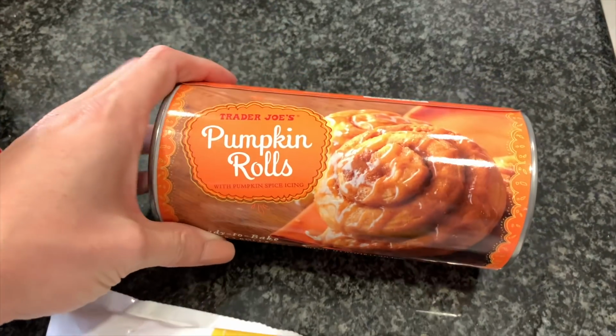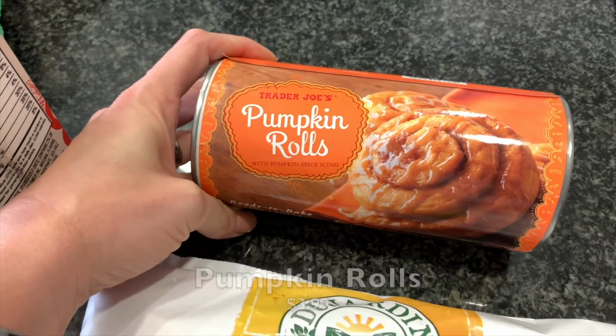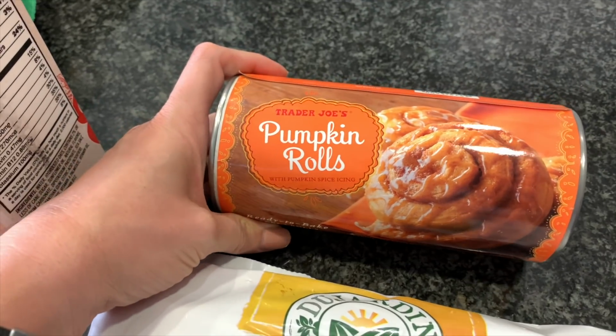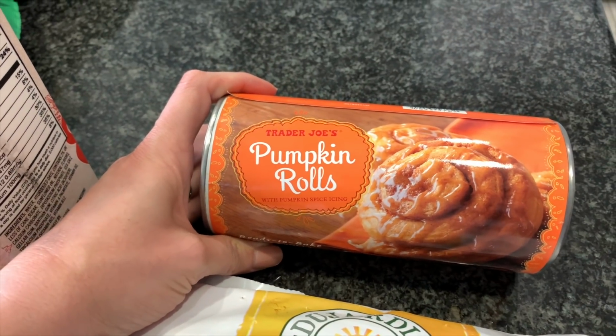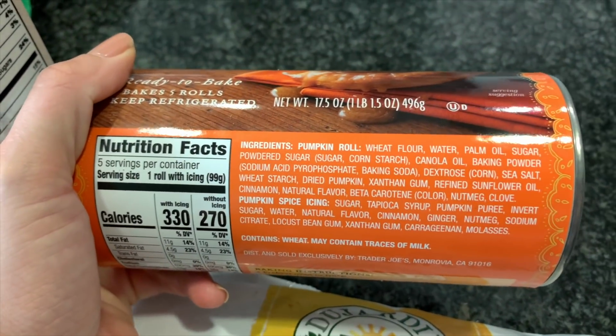And then last but not least, the pumpkin cinnamon rolls. They're heavenly. These have also been around for years this time of year. They always bring them back, and I believe they're just accidentally vegan, meaning they didn't try, but it worked out.